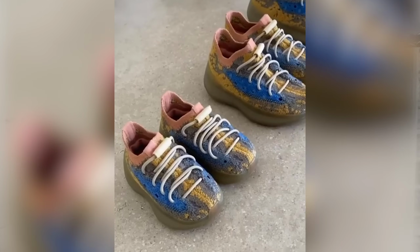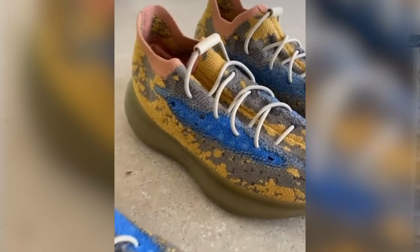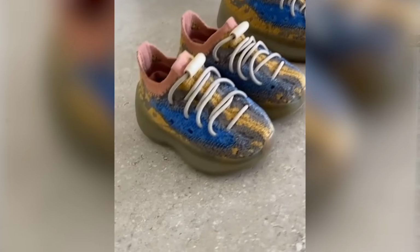Good like 85 to 90% of the people out there hate this colorway. It's just a weird mixture of tones. You know, you have a royal blue, yellow, your super earth tone olive for the sole. It is different, but to me, I mean, this screams Yeezy.